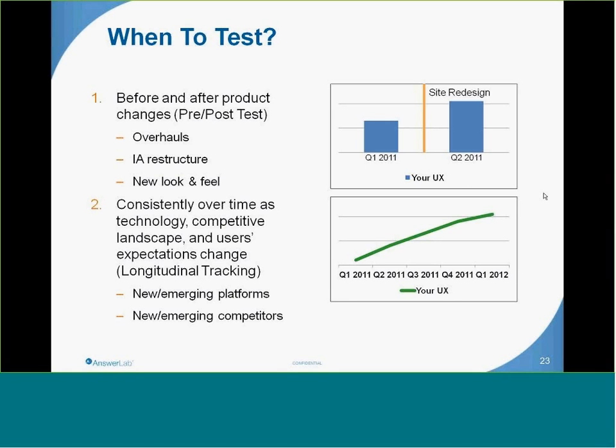Or just the fact that your users' expectations are going to change. So as users become more savvy or more accustomed to certain things, their expectations will change over time too. So having the longitudinal tracking, having these consistent measures over time can help you understand where your UX lies vis-a-vis competitors, vis-a-vis your users' expectations, and set or write your course for your user experience over time.